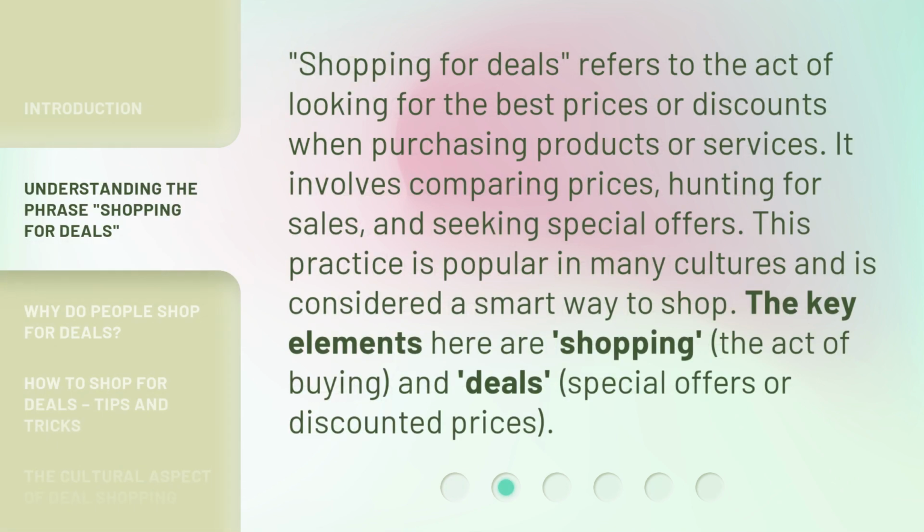Shopping for deals refers to the act of looking for the best prices or discounts when purchasing products or services. It involves comparing prices, hunting for sales, and seeking special offers. This practice is popular in many cultures and is considered a smart way to shop. The key elements here are shopping, the act of buying, and deals, special offers or discounted prices.